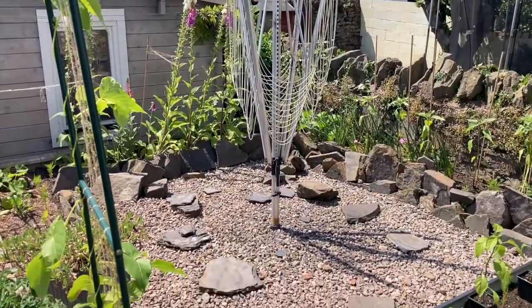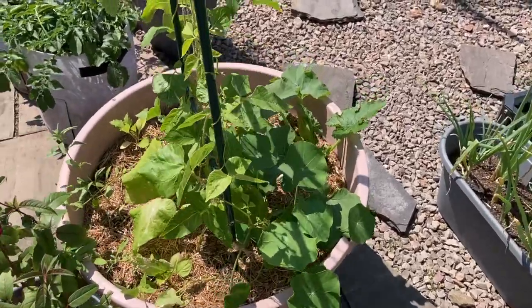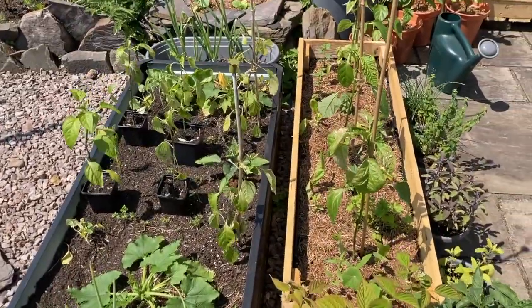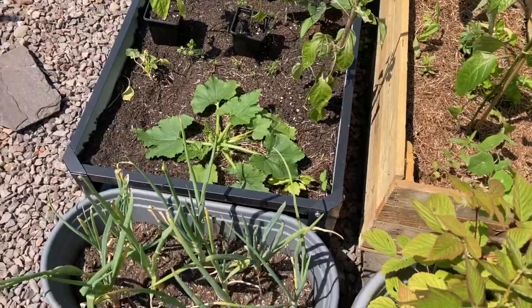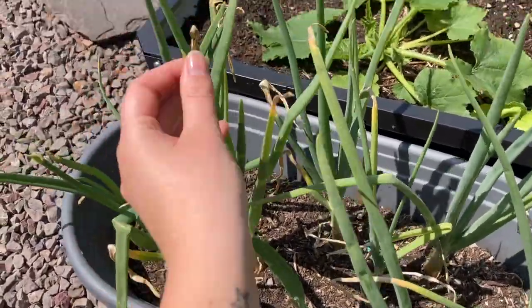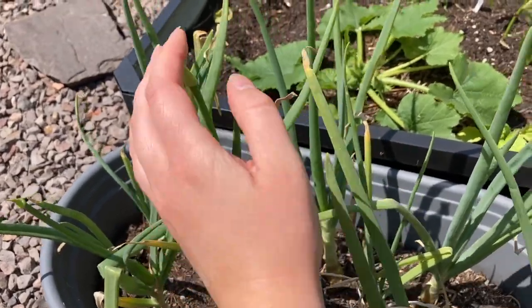I really loved the foxgloves. Right, we'll come back to this pot in a minute. So behind the pallet planters, recycled wood planters, I have some onions, and this is disaster number two, because they have started to bolt already.